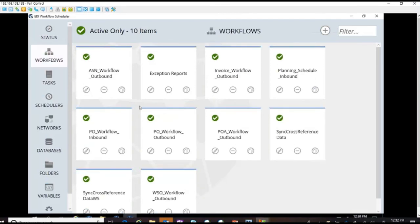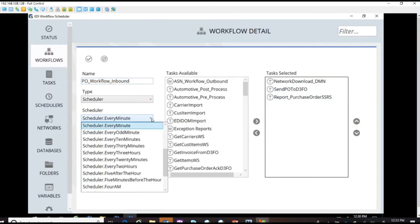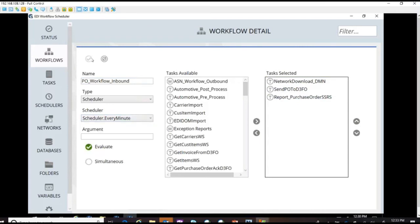So if we go into a simple workflow like a purchase order inbound, as you'll see, there are specific tasks that I can launch in this workflow, okay? So I can download it from the network, I can send it to D365, and at the same time send a purchase order report in an SSRS format to anybody within your organization. And as you see over here, from a scheduling perspective, I can run this at any interval I want, whether I want to do it every minute, every odd minute, every 10 minutes, twice a day, once a day. It's completely up to you. So you can run EDI and process your transactions at whatever interval you want, okay?